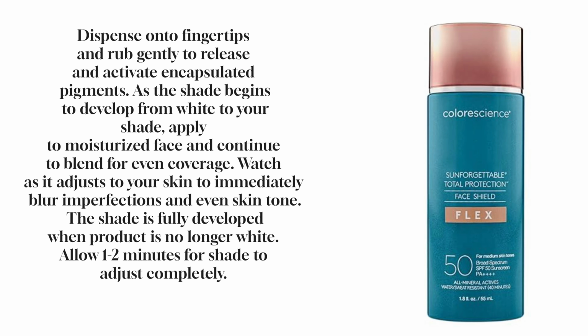Then I used up my Color Science, what is this called? Total Protection SPF Face Shield Flex SPF 50 in the color medium. So I have used this for quite some time. Used it all winter. I've gone through so many bottles of it I can't even say.